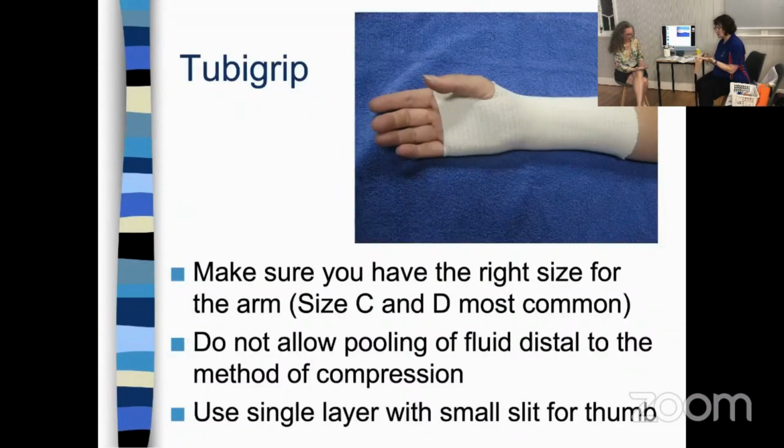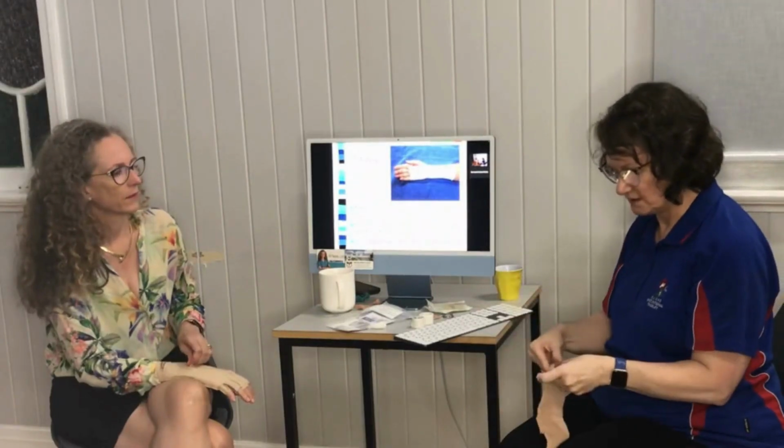You need to make sure that it's not pulling distal to that area, so that if you've got this on the hand, Colles fractures are classic, they'll often shunt fluid to the fingers, and so then you actually need a glove on there or bandaging to start with. Sometimes it only needs one session of bandaging in order to get it down and managed.